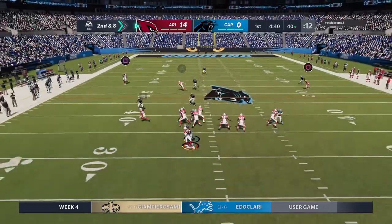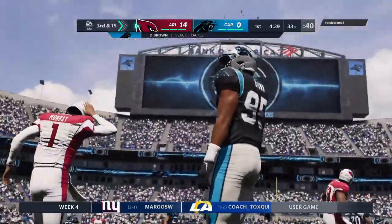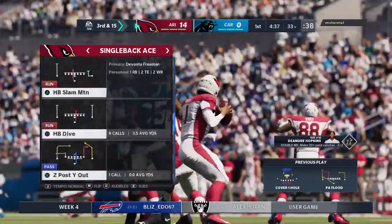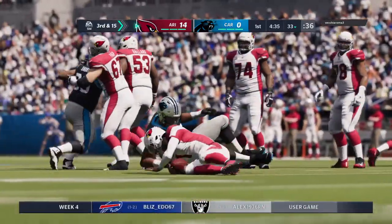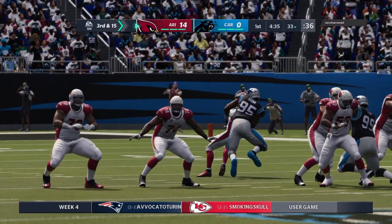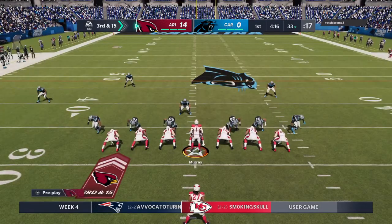Now Murray off play action. Pressure comes in. He's brought down. It's a Panther sack. Derek Brown in there to drop him, and that will go in the books as the first sack of his young NFL career. Congratulations, young man. Well, that last sack puts Murray and the Cards in a tough spot. 3rd and long.